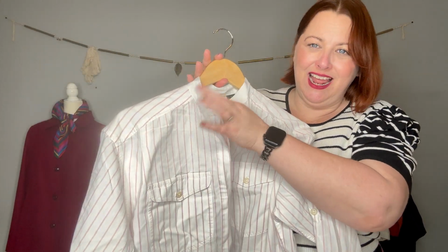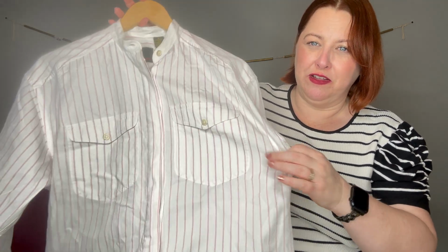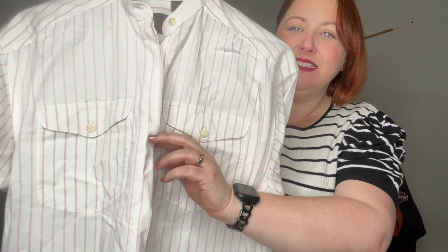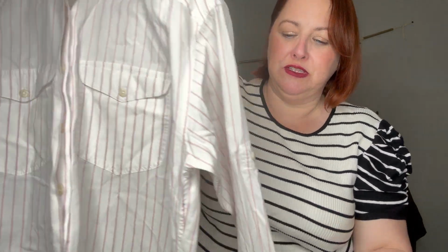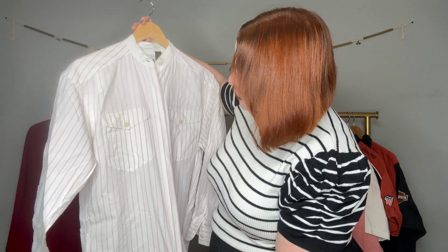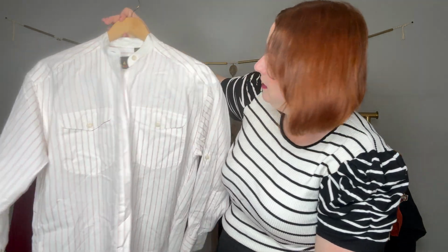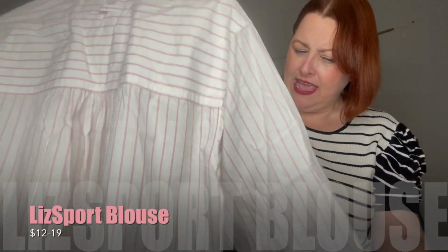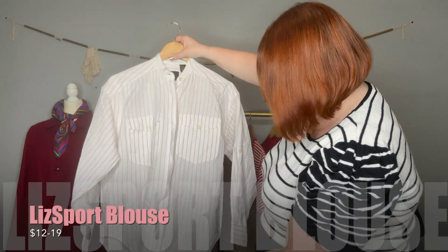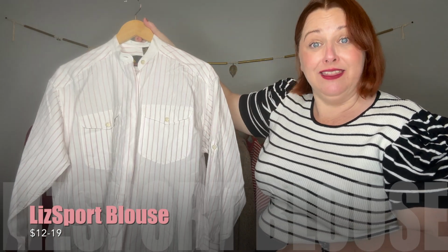I like the white button down. It's fun that it has the Mandarin collar, which was fun during that time. The two chest pockets, it does have the covered placket so you don't see the buttons there, and it does have those roll tab sleeves. So a lot of fun features going for it, and I really do like the really delicate pink pinstripe detail. And if I remember correctly, this is in really good condition. I don't see any flaws, and I don't remember there being any, so that's pleasantly surprising.